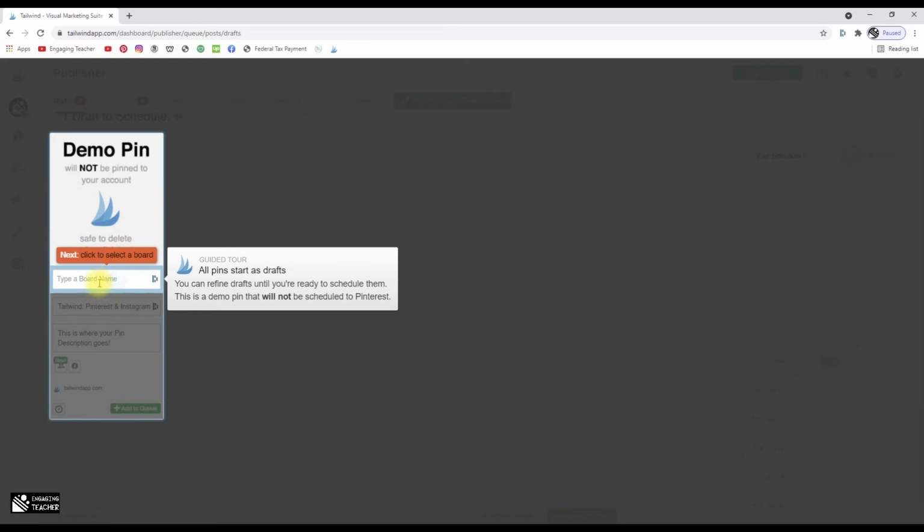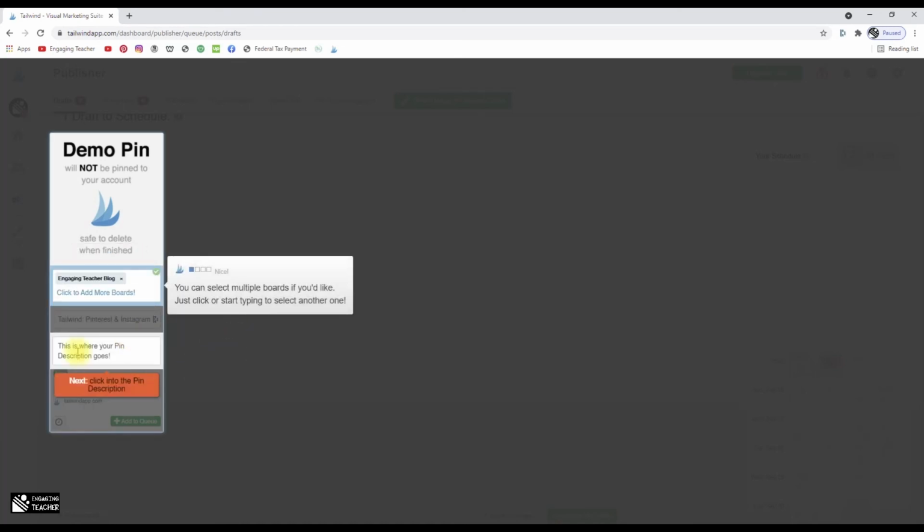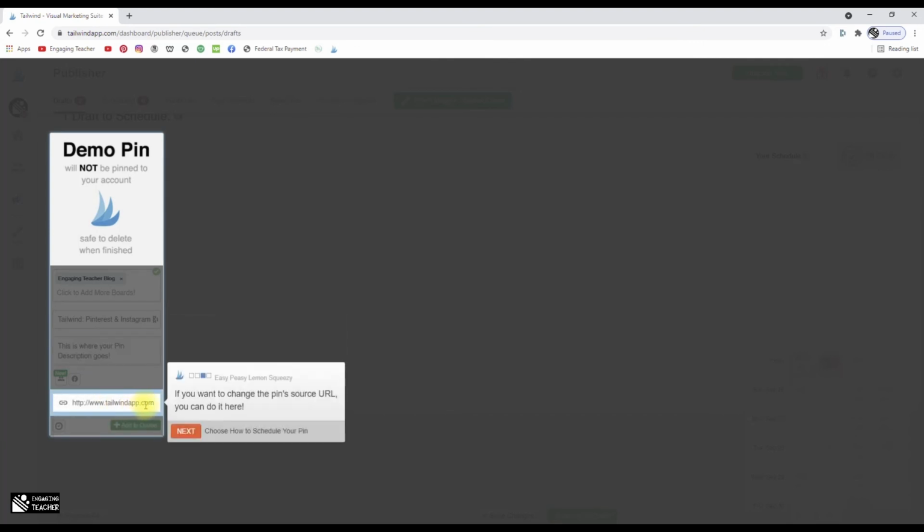So we started out, we signed up for Tailwind, we went into Tailwind Create, which is a separate part of Tailwind, and we created our pin. You don't have to use Create. You can make your pins wherever you want. So now, go into your boards, and let's say it is Engaging Teacher Blog, and then that's where the pin description would go.